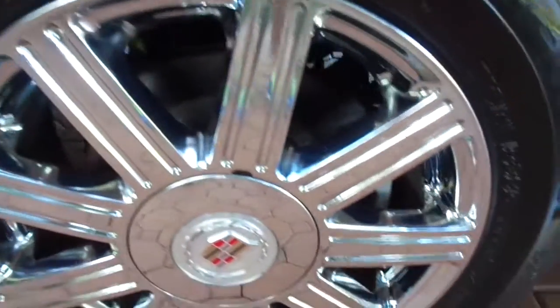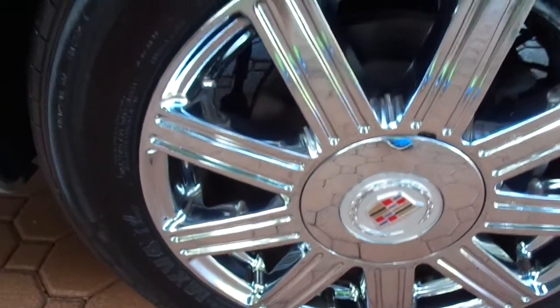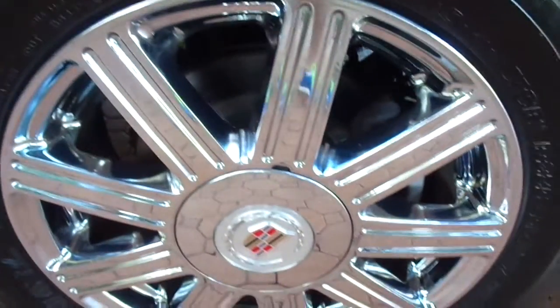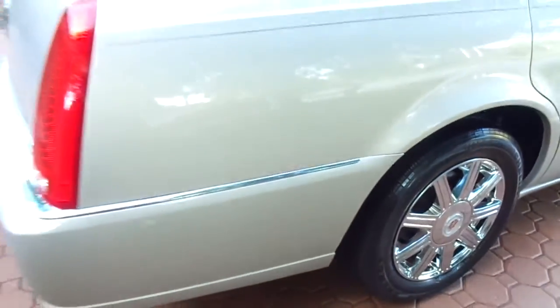The wheels on this car look like they've been in plastic. They're perfect. There's not a road rash. There's not a mark on them anywhere. They're flawless. I don't think those tires have been on there very long. Michelin tires, the best tires I think you can put on a car.